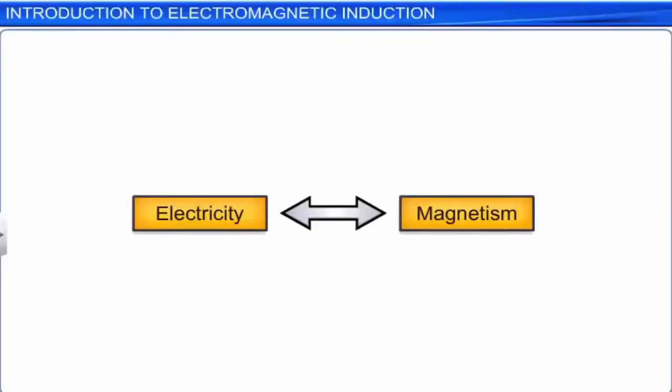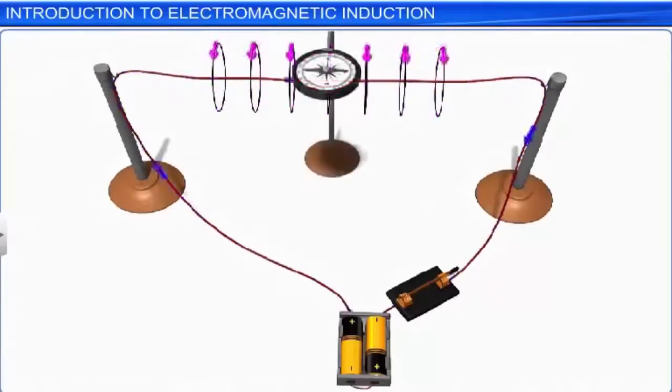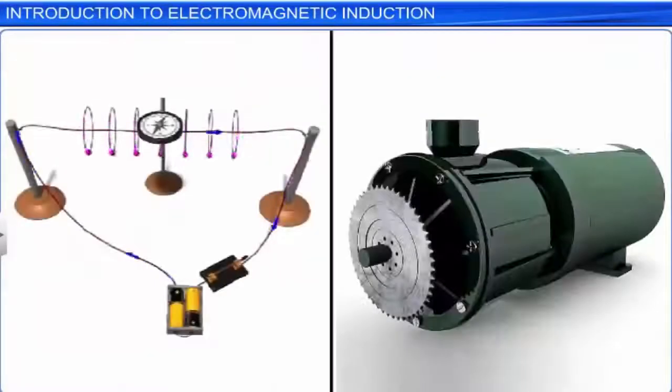Electricity and magnetism are interrelated and are also interconvertible. Let us look at a few examples. In this setup, an electric current passing through a conductor produces a magnetic field, which can be observed through the deflection of a magnetic compass needle placed near the conductor. This proves that moving electric charges produce magnetic fields. Electric motors work on this principle.